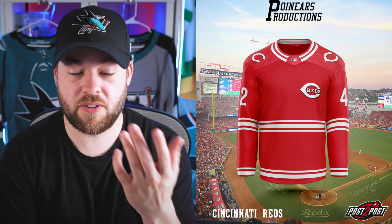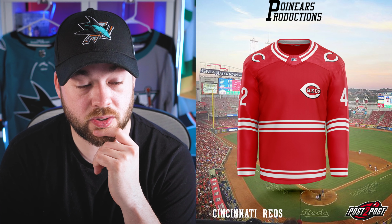Okay, so I guess similar kind of design here. Not too bad. I don't love the stripe in the middle, but if you took that away, it's a pretty basic and generic jersey. I don't know. This one's hit or miss for me.